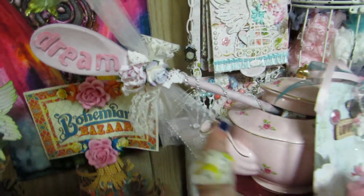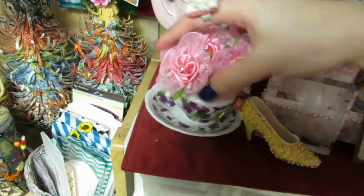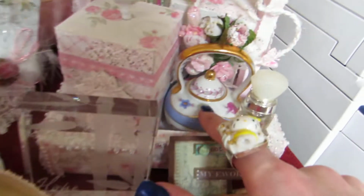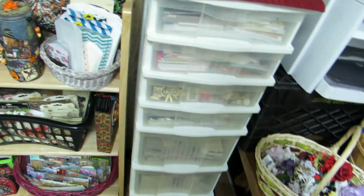This is a spoon I altered. A tag someone made me. One of my teacups, which has some flowers. A little shoe, this my mom gave me. Some little handmade clips, another teapot. This Bonnie made. These are from Bonnie. This is some vintage perfume I sometimes spray on my projects. These Bonnie gave me, some pearls, and then more flowers, and another teacup that's back there. So it's a lot of teacups over here.